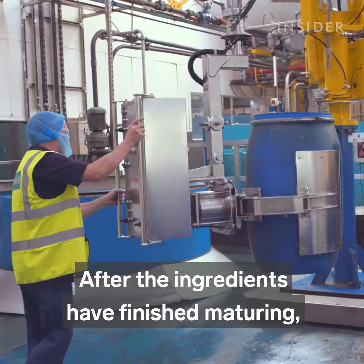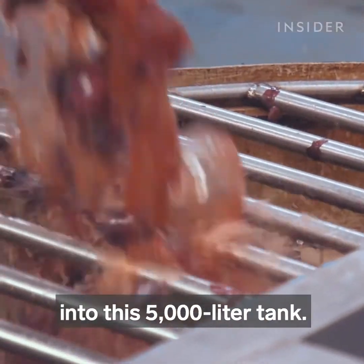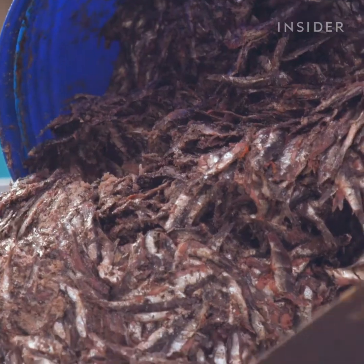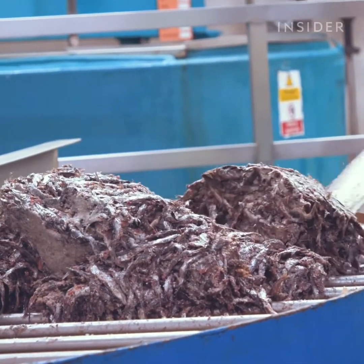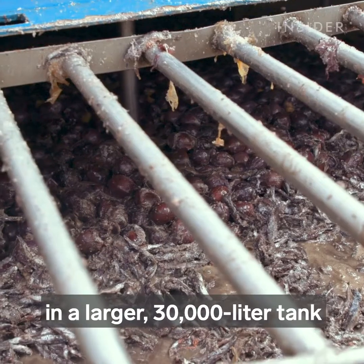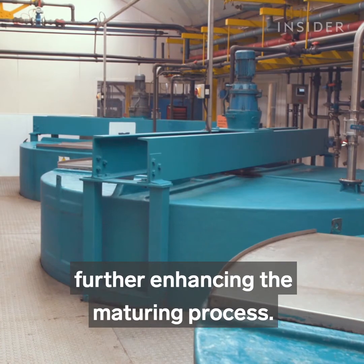After the ingredients have finished maturing, they then go to the making house, where they are mixed together. The garlic, onions, anchovies and salt are added into this 5,000-litre tank. It then goes to the maturation storage area, where the ingredients are transferred and held in a larger 30,000 litre tank for a minimum of 6 weeks, adding more ingredients, including their secret spices, further enhancing the maturing process.